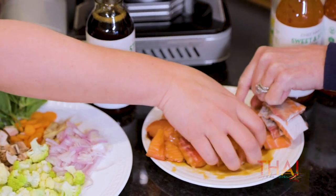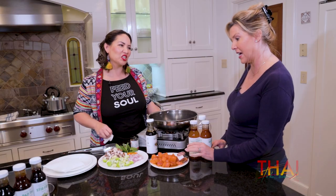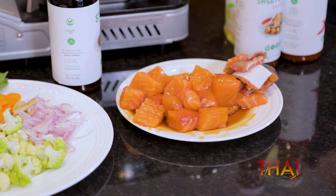Beautiful. Ooh, that smells amazing. Dude, I would eat that. Like it is, raw. You can't. Oh, the salmon? Yes. It's soy sauce based, so it's probably making you think of sushi and all that. Ooh, that smells good.